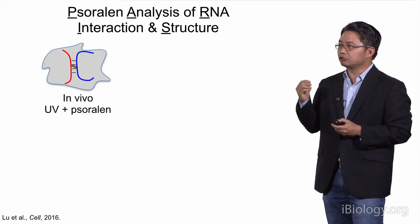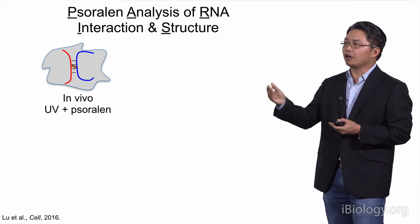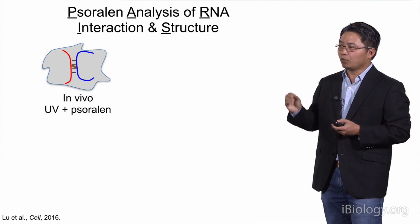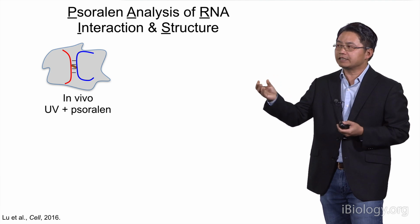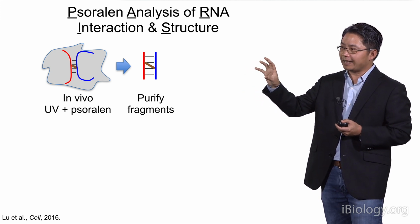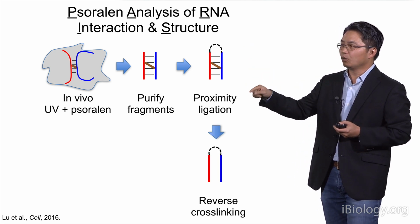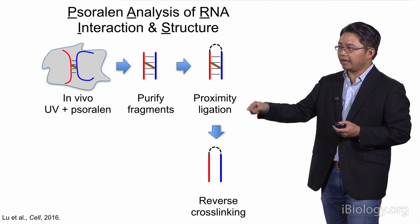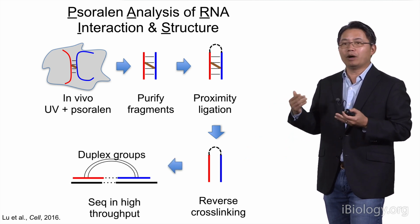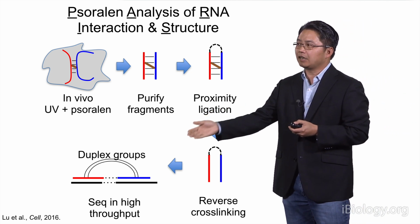And so we developed a method to track these RNA duplexes in living cells using a chemical called psoralen. And this method is called psoralen analysis of RNA interaction and structure, or PARIS for short. In this method, we introduce psoralen, which diffuses into cells, and cross-link the two strands together in the living cell. We can then isolate these cross-linked fragments and ligate the two ends of the RNA together by proximity ligation. Once we remove the psoralen, when the two ends are ligated, we can sequence them. And when we sequence, every read gives single-molecule evidence that these two strands were touching each other in the living cell. And then this interaction is shown by this kind of arc you see at the bottom.